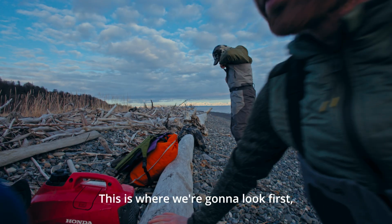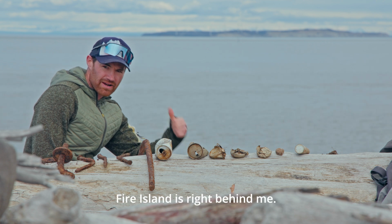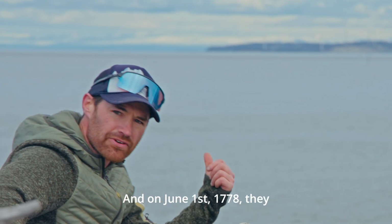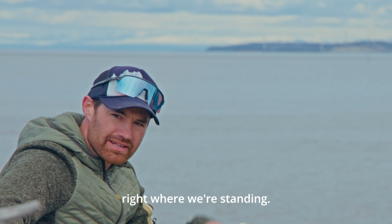All right, let's try and show the other half of the beach over here. This is where we're gonna look first, over this direction. So just to get the lay of the land, Fire Island is right behind me. And on June 1st, 1778, they row their boats over here to right where we're standing.